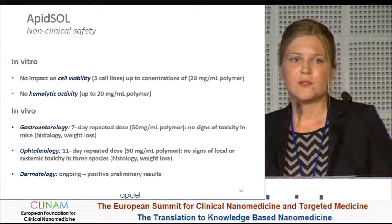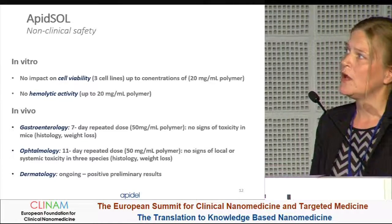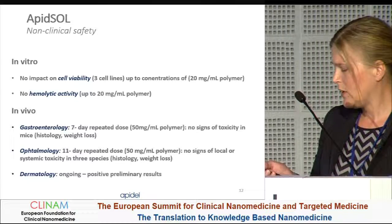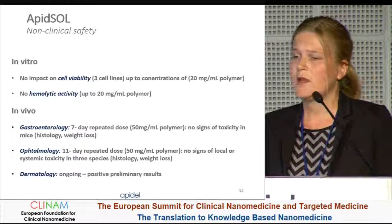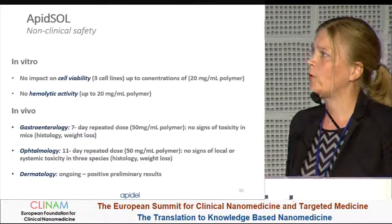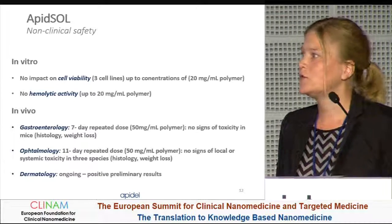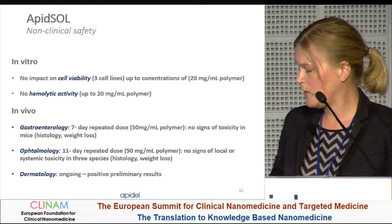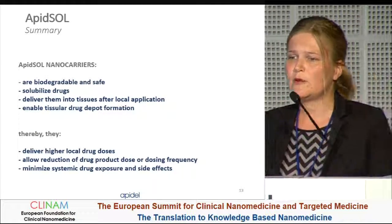Of course, toxicity is also an important issue. So we tested this formulation in vitro and also in vivo using different administration routes. We have tested them in gastroenterology, so these topical enema formulations. Then we have also done repeated administrations in ophthalmology and also dermatology, and we found, even after repeated dosings, no signs of local or systemic toxicity. Okay, and this brings me already to the summary.